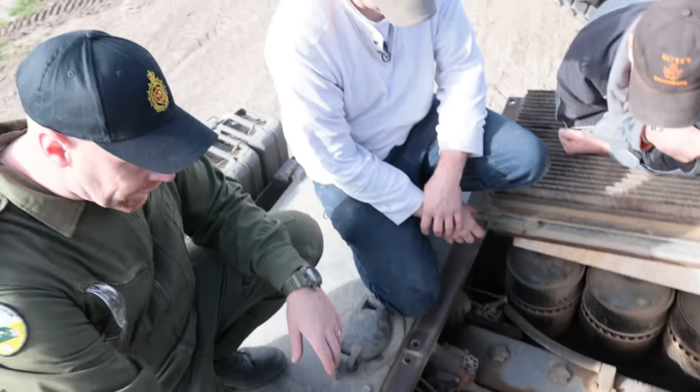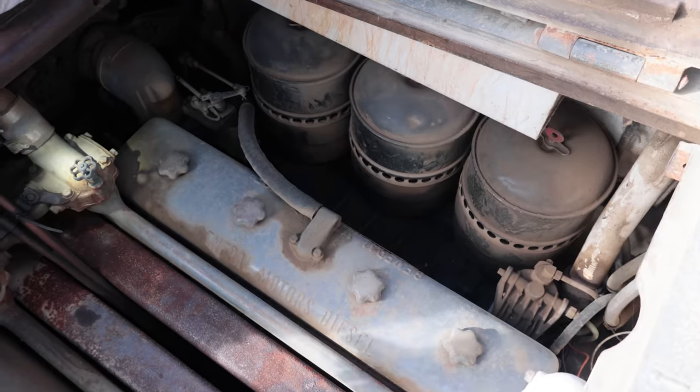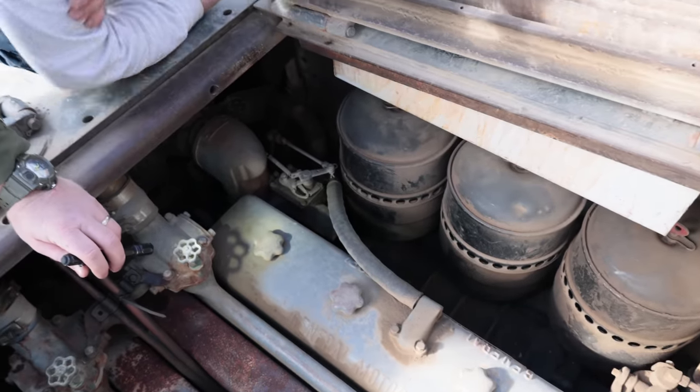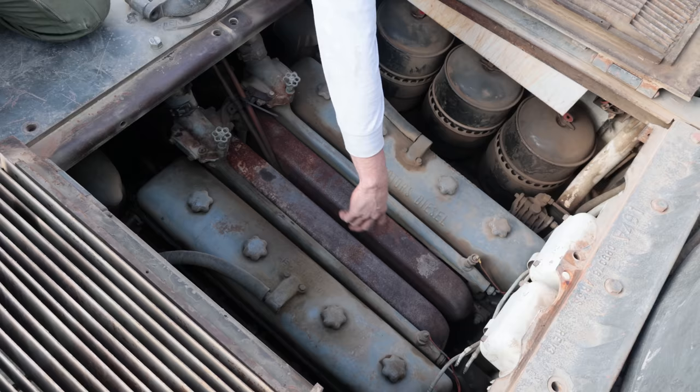Over here where the supercharger is, you've got two inspection ports on either end, and in the center, four. The supercharger is leaking oil. I didn't think Detroit leaked oil. But there's nothing you can do here. It's like, oh, it's broken. Yep, it's broken.